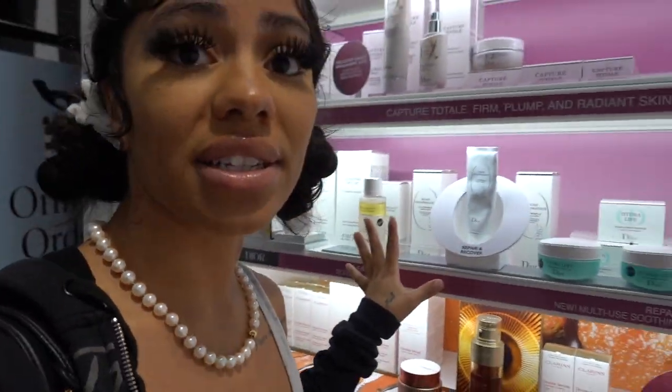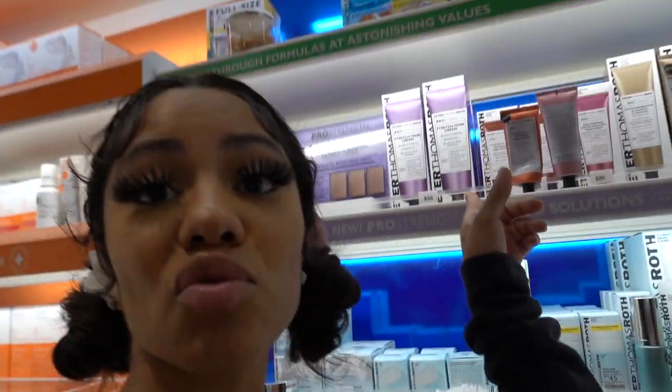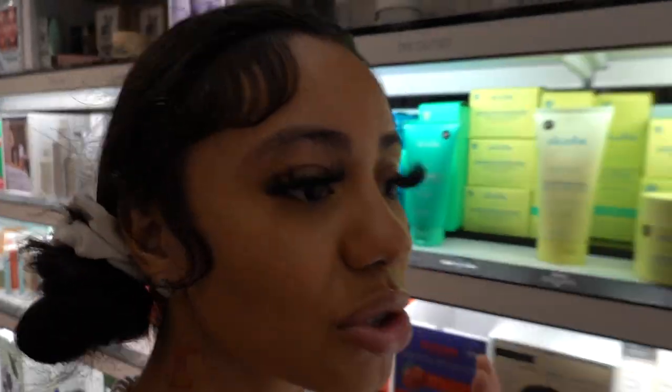This is more skincare stuff, y'all. They have Dior skincare, Clinique, all of that. Everything. Peter Thomas Roth. I used to use them at one point so much.